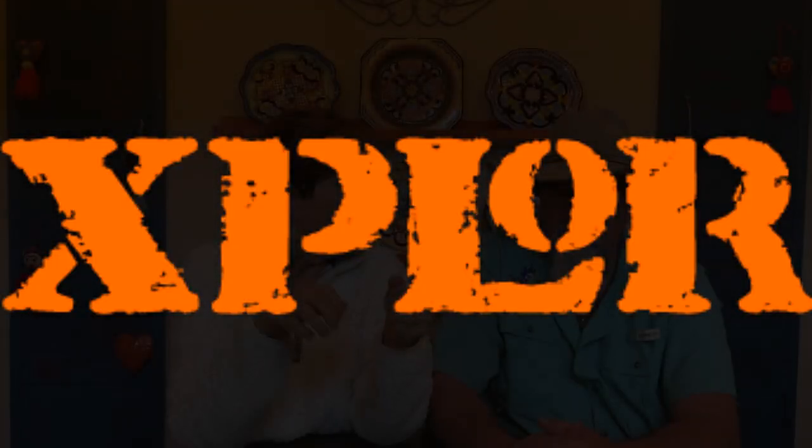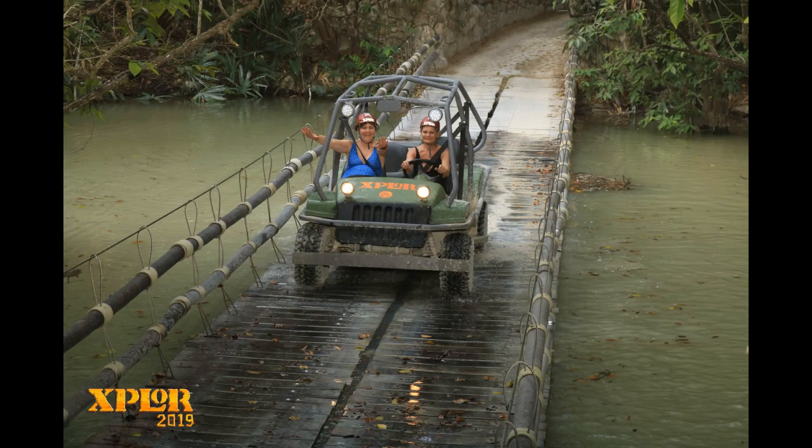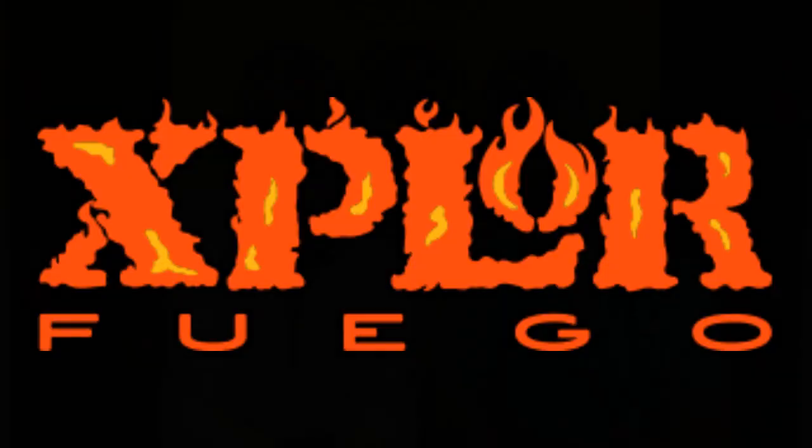Then Explore, you can drive these Jeeps through rugged terrain, and you can do some zip lining. Yeah, so it was really fun as well. And then Explore, that's during the daytime, and then at nighttime it turns into Explore Fuego. And you do some of those same things, but you do them by torches. Oh yeah. It's all lit by torches. Yeah, that's cool.